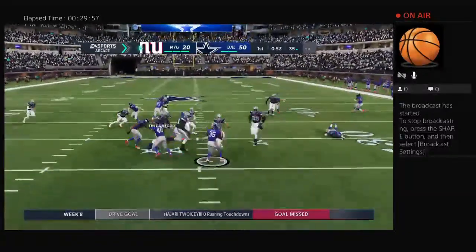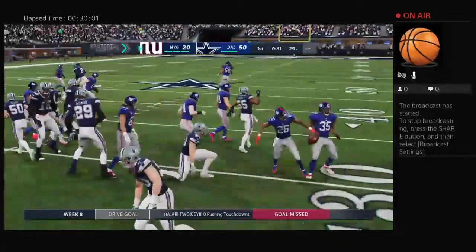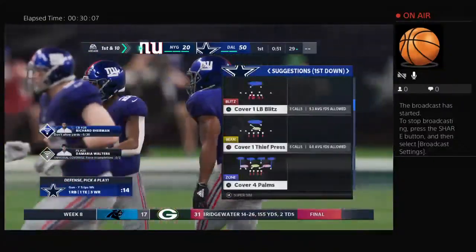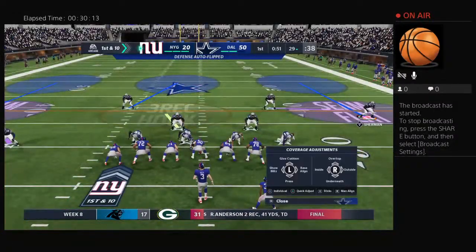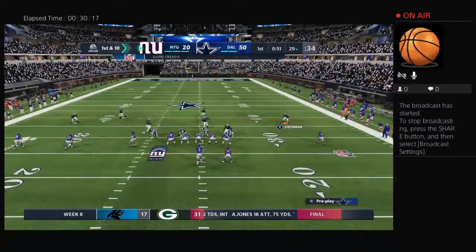This one taken just inside the 10. And it's a pretty good return here as he'll get this up to the 29. At their own 29-yard line, New York ready to go again offensively. And last time, one play interception. So this offense, they should be fresh. That's a good way of putting it.